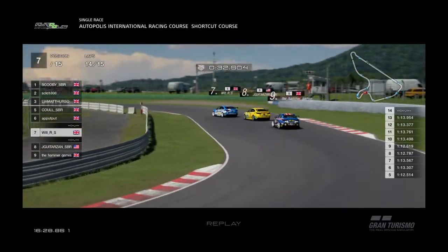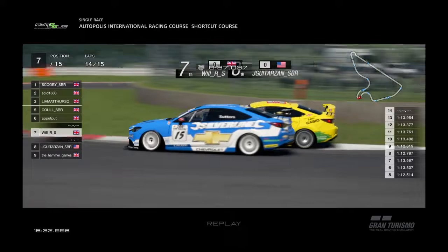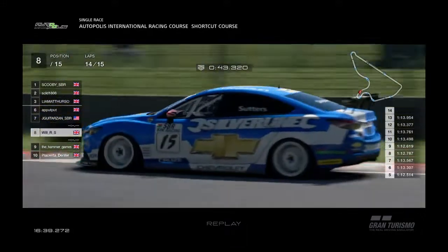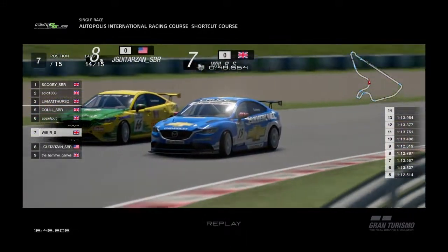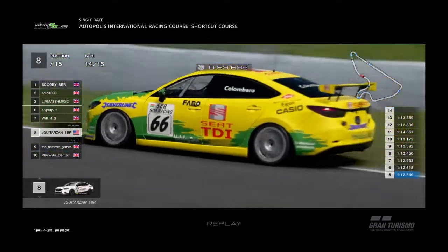Still no change here, and then we go up to Jeff's corner. Will he try it? He does, and it works, and he's just forced the issue a little bit, and he's opened the door and he's through. Now, will Suitors take that or line down, or will he attack straight away? And he does attack straight away at that corner, and Colin Barrow has not learned his lesson, and a bit of contact mid-corner, and that's forced him out.